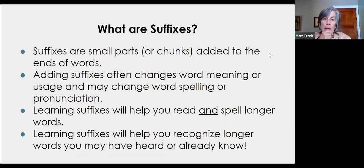One of the first slides, in case this is new for students, because you don't have to go in order of frequency or commonality, is an explanation of what suffixes are and what suffixes can do and how they can help. So often being a better speller is a motivator for students. So explaining that learning suffixes will help with their spelling might get the buy-in you need. They also, of course, help with reading longer words and then recognizing those words within their spoken language according to what they've heard or already know.